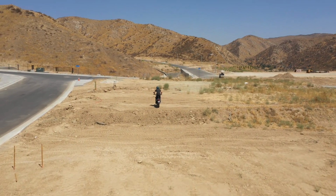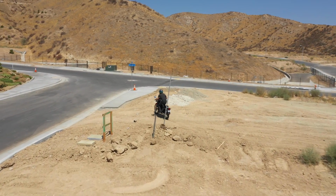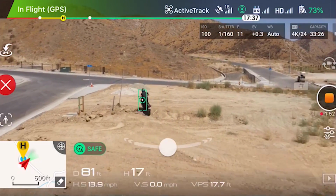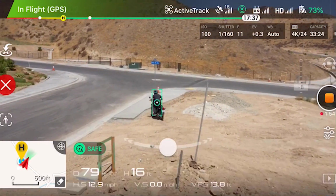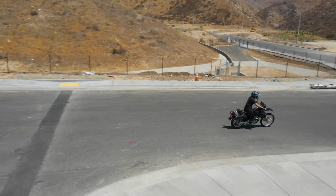I'm riding up these hills and I ride by this pole. Does it know that there's a pole right there? Would it have crashed straight into it if that was in its path? I don't know. I think you should just be super cautious of doing ActiveTrack. But watch this right here. Oh my gosh, that part scared me.